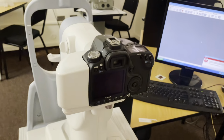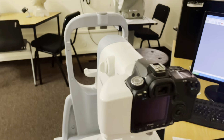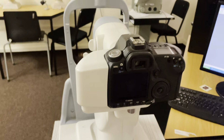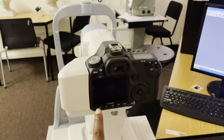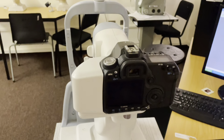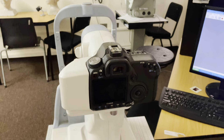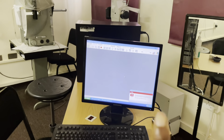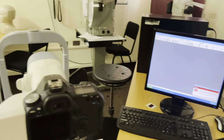camera connected to it, so a patient sits at the side, puts their chin here, and we are able to see their eye right here. I'm gonna see if I can show you when I'm trying to take my patient's photo, and then this camera turns on, and then you can take a photo and then reflect on that computer. It is actually so cool.